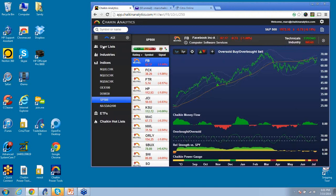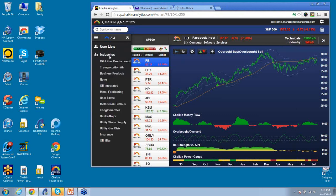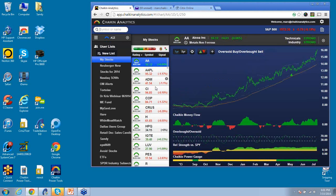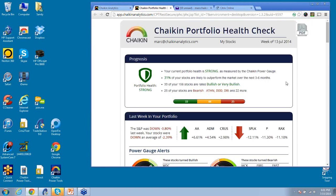And then one final example, if I go into my stocks list, and I've got about 90 or 100 stocks in my list. Again, this is the desktop app. The iPad is mobile. Here's my stocks. Alcoa is right at the top with Apple and Archer Daniels and Cigna, ConocoPhillips, Cirrus. And if I want to see that portfolio health check that I was referring to, and this all comes bundled with Chaikin Analytics, here's an analysis of those 100 stocks.